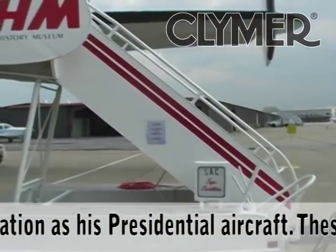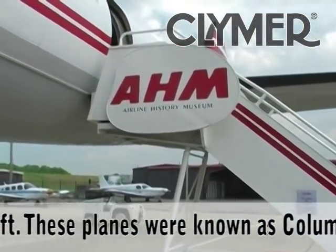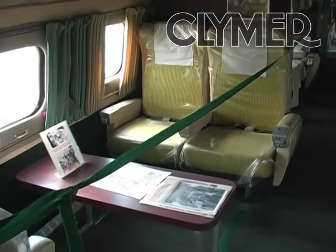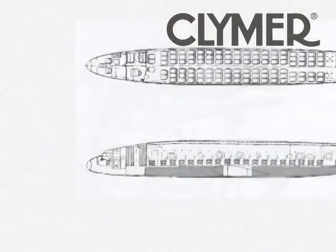Keith, why don't I have a quick tour? What was the total seating capacity for this plane as it's configured here? The average configuration is about 60 people.